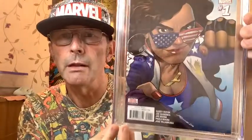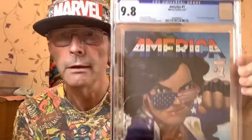When I guess they're a 9.6, it usually means there's something on it that just might keep it down from a 9.8, but it all depends on the grader, on the day. He had a good day. I got a 9.8. Nice. Let's see what we've got next.